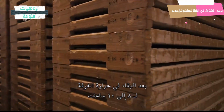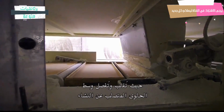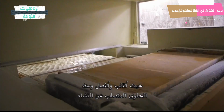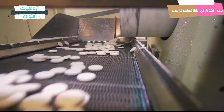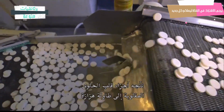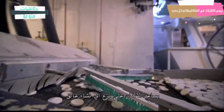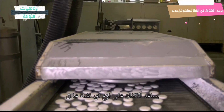After curing at room temperature for 8 to 10 hours, the starch boards head back to the mogul, where they're turned over, separating the hardened patty centers from the starch. Once flipped, the centers head to a shaking table, and then a vacuum tunnel. Both help to remove any lingering starch.